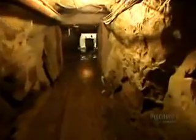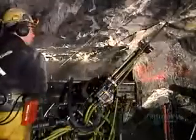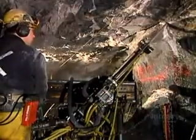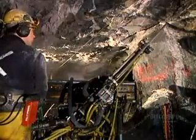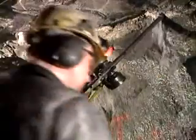Miners descend more than half a kilometer underground. There, they drill holes for explosives using what's called a long-hole air drill. They drill in a specific pattern set out in a plan prepared by the mine's engineers.